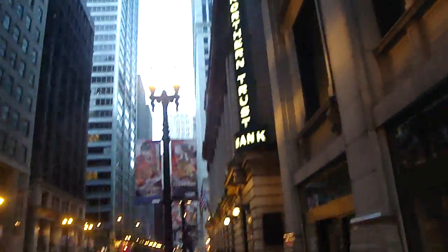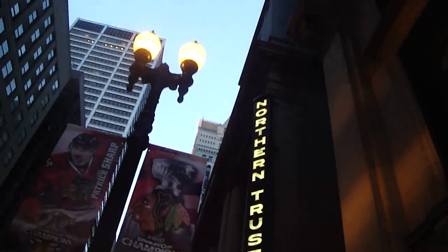And up here is the Northern Trust Bank building. This was built back in the 1800s, I think. 1880, 1890. And it is the only bank in the city without an office building on top of it. So I thought that was kind of unique. And they have some nice hanging gardens I thought you might appreciate up there. Northern Trust Company. About 2 floors up, some nice gardens, flowers.